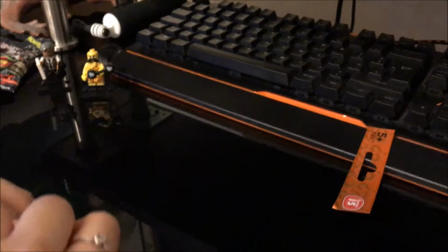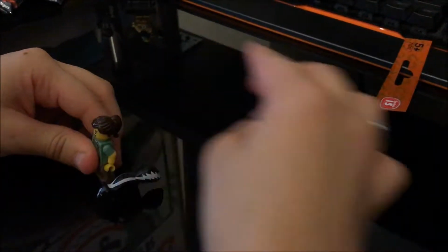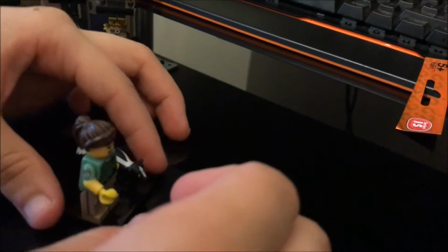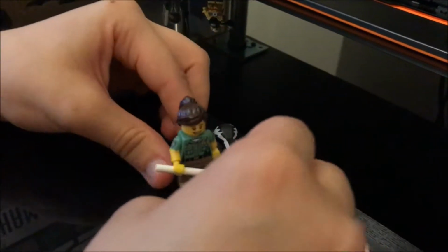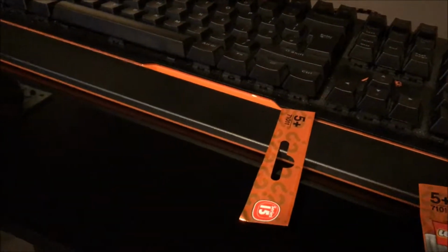Let's put her head on. She's got a cute smiley face, which I like. Cute ponytail. A little net. What's that on her arm? It's printing. It's got an animal on. I think it's animal control, isn't it? There you go. She's catching a skunk. Look, there she is catching him. Now Commissioner Gordon's going to arrest him.